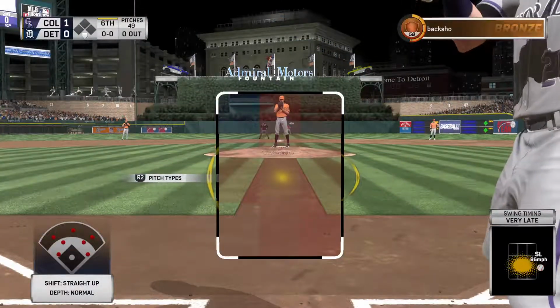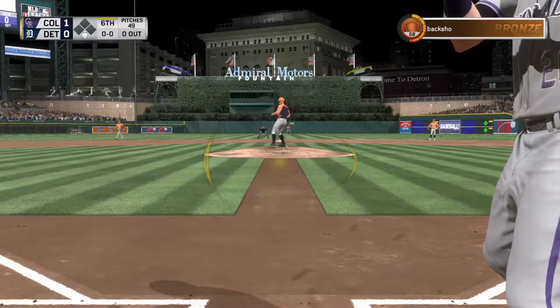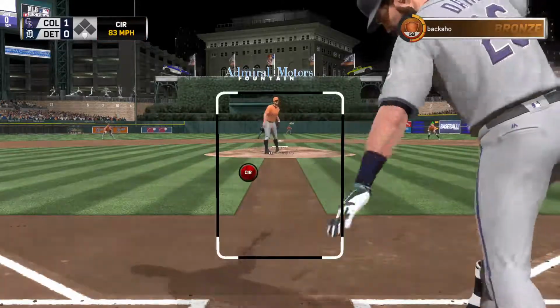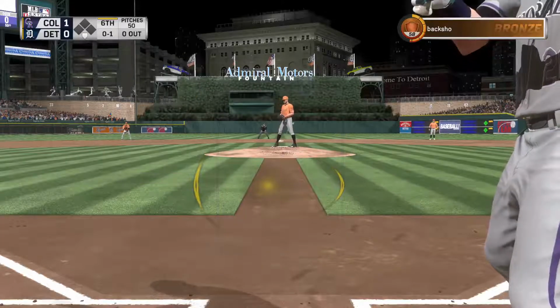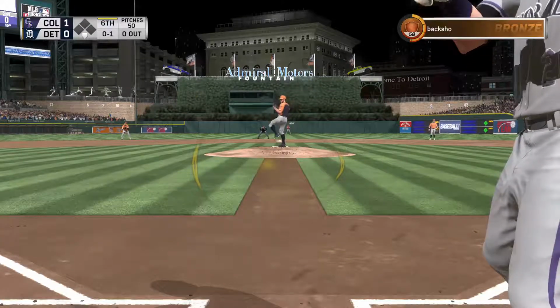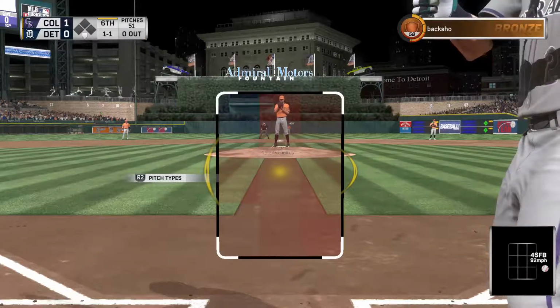Digging in and looking for more. David Dahl. 1 for 2 on his line so far in the game. Good changeup there to start it out from Verlander. It's strike 1. Into the windup. Here comes the 0-1. Fastball misses inside. It's even at 1.